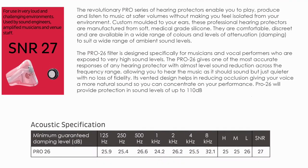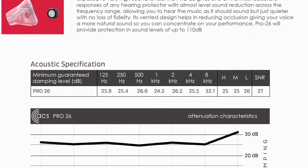Absolutely. At ACS, we make different levels of attenuation, which are different filters that turn it down, if you like, a certain amount, or reduce the sound pressure. But some people find a bit of a problem if they're turning down the sound too much in their outside environment: when they sing, it's a bit like sticking your fingers in your ears. Absolutely, and we call that occlusion.